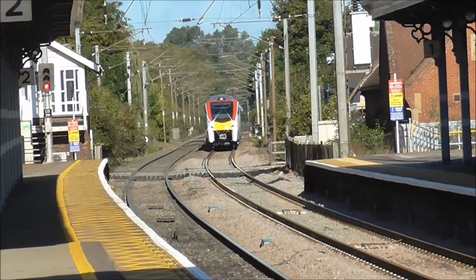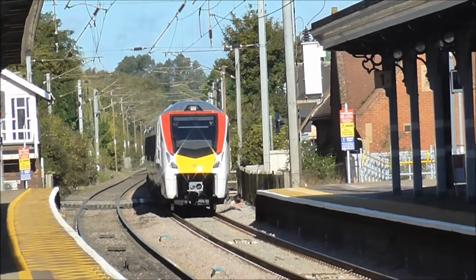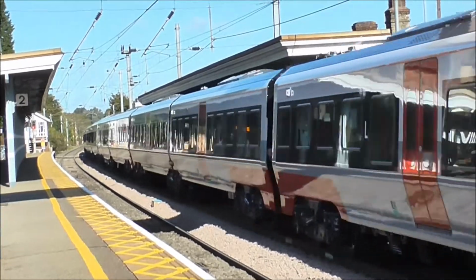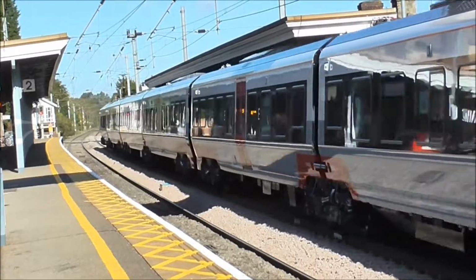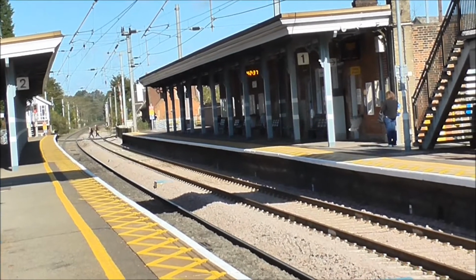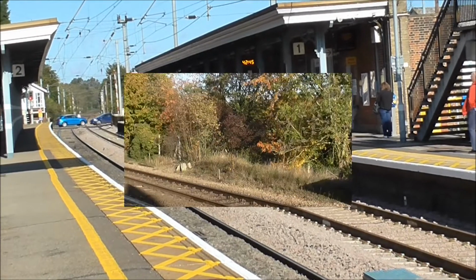Right, we've got a Greater Anglia FLIRT unit approaching at speed. Brilliant. Here it comes. Ooh, it's the 745005. Awesome stuff. I think it's working the test run all the way down the main line to London Liverpool Street.